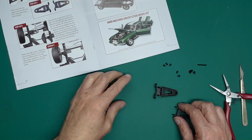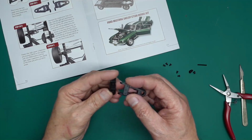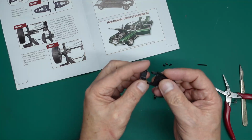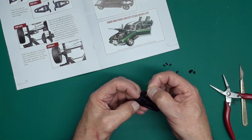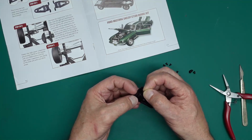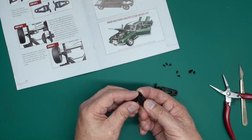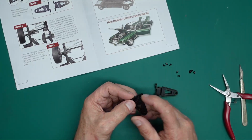So we've got the left side, there we go. Now we're going to be doing the right. Again, we're going to pick it up and make sure we've got the right facing up. This bracket here is that way, and then we're just going to slide the pin in just like so. It doesn't really matter which way it goes, just slide it through and wait for it to come out the other side. There we go, it's coming out of there.